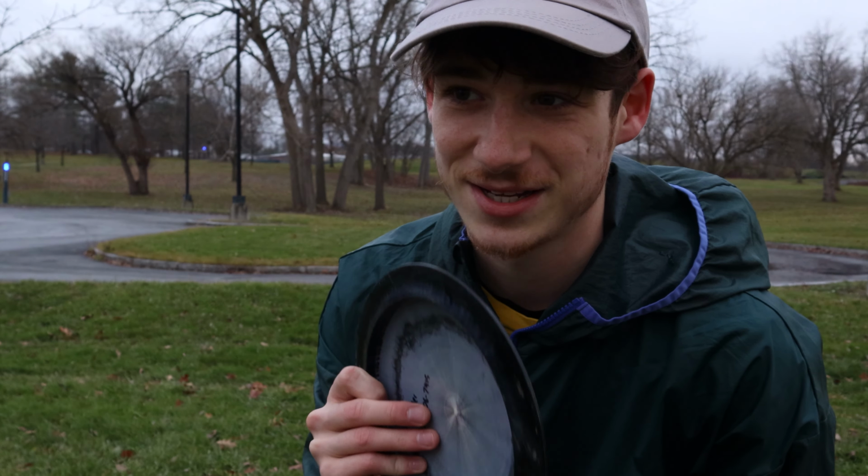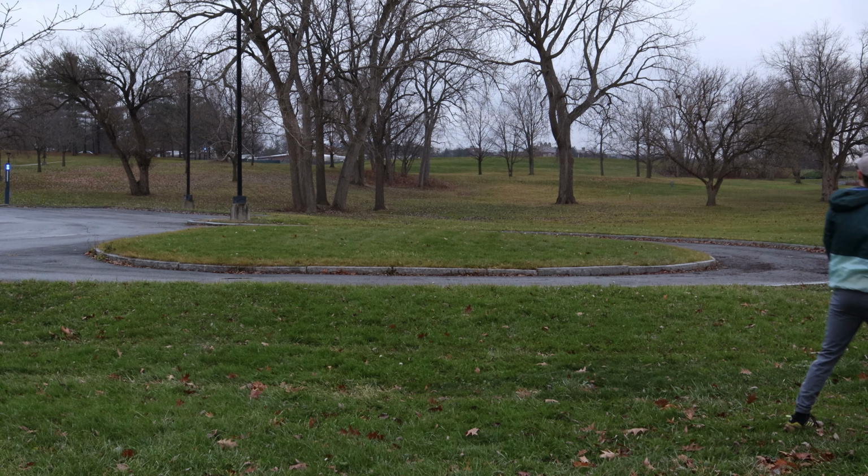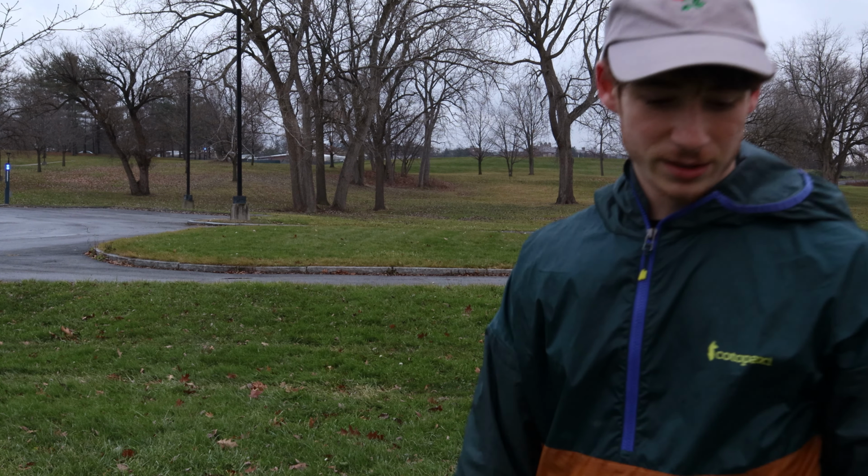All right, hole one's going to require a pretty big tee shot. Going to try to hyzer one up there. I'm not going to take it unless it's close, because it's not an easy putt on that hill. Yeah, rolled down the hill.